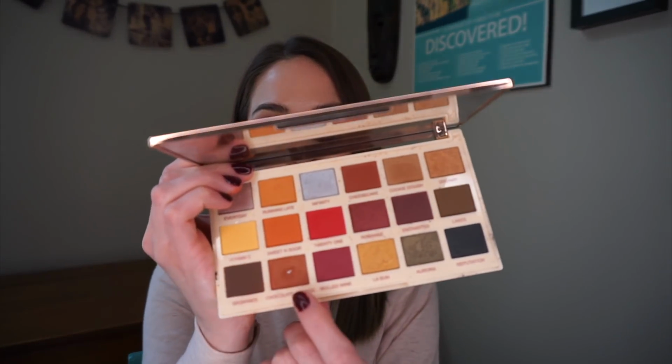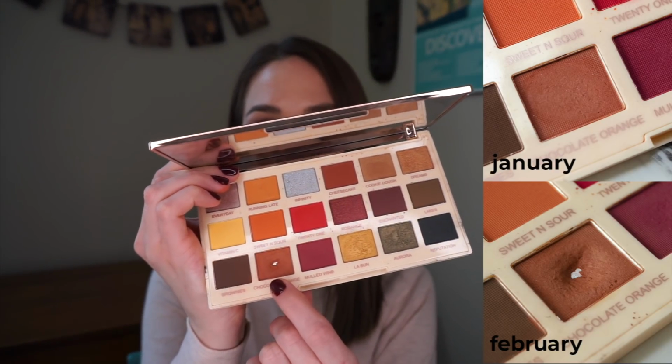My next pick came from this palette right here. This is the Revolution Sofex Extra Spice palette. The shadow that I randomly drew from this palette is Chocolate Orange. This one right here, which as you can see, I did hit pan on this past month.